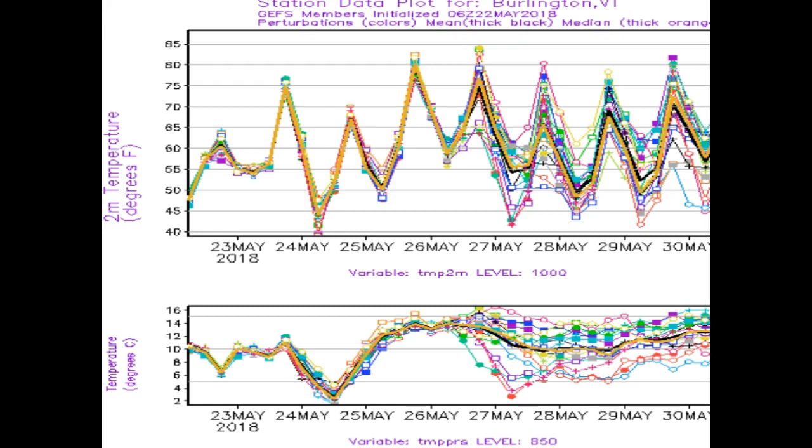Okay, shifting to temperature at the GFS ensemble. You can see our warmer day here. That's going to happen, one of the warmer days, on Wednesday. We cool off a little bit on Thursday, cooler conditions, and then we warm back up around 80 degrees. And it looks like we're indicating 80 degrees on Saturday as well. So Friday and Saturday do warm up.